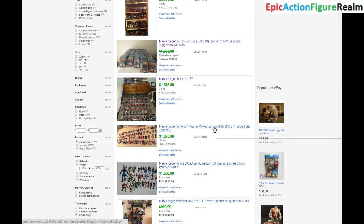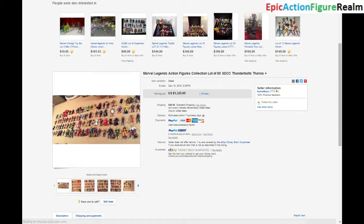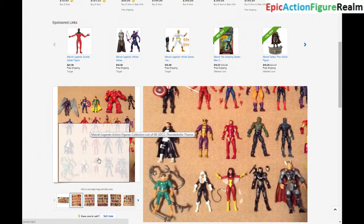Okay, over here we have 85 Marvel Legends figurines, close to $1,400. But if you want to be exact, I believe it was sold for $1,374.95. You could verify that for yourself. Or it was sold for an amount around that number.